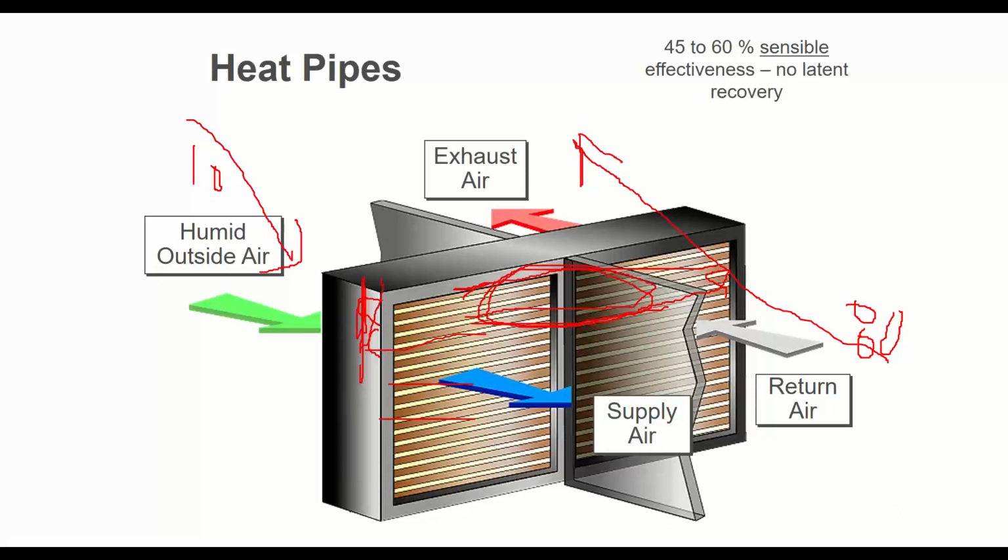It does not get cool enough without a compressor to be able to get down to the dew point of the air. Hence, you can do no dehumidification with it, so there's no latent recovery. So it is not something you can use for code compliance with the IECC. But if you do not need an ERV for code compliance reasons and you just want one, this could be a potential option for you.